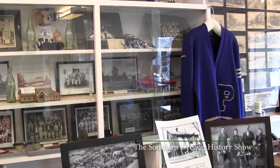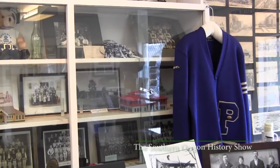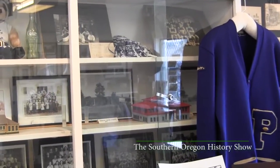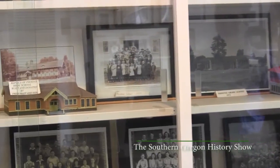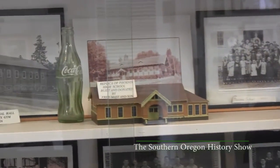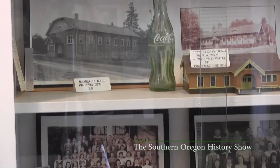I have a lot of pictures of the schools that used to be here around the early 1900s on. They were eventually taken down and the new ones put up. We have a lot of pictures of the old schools and a lot of students from many of the years back, dating back before 1900.